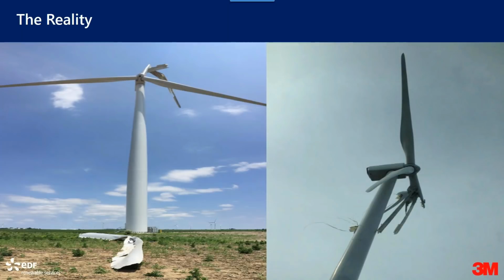The reality. Without proper maintenance of your blades, you risk catastrophic failures. These failures carry high dollar values, not only for the replacement of the failed blade, but due to the risk of consequential damage to the tower, the nacelle, and other blades. These replacements also represent unique safety challenges for the teams that are replacing them.